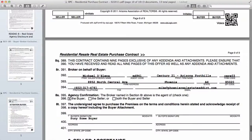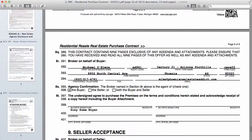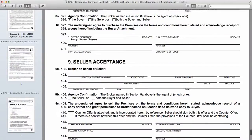Then here, your broker, this is my actual information, will have this part filled out already. It says that they are your agent as the buyer. This is where you, as Susie Homebuyer, would sign an address and everything here, and then you would send in the contract, and hoping that you get one of these, a seller acceptance. So that's pretty much all you need to figure out and fill out.